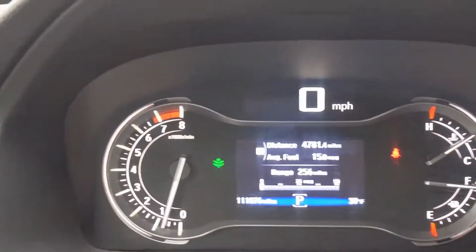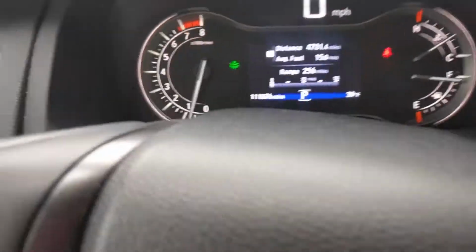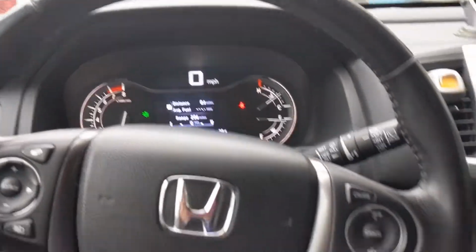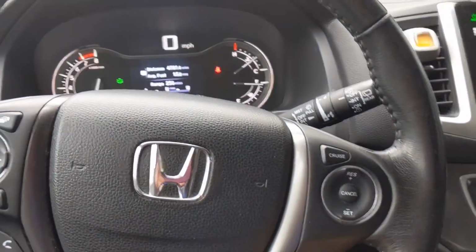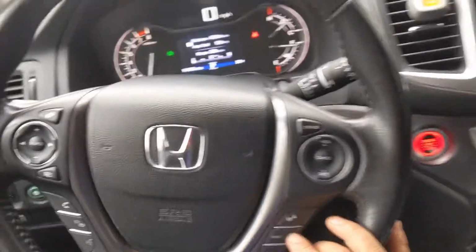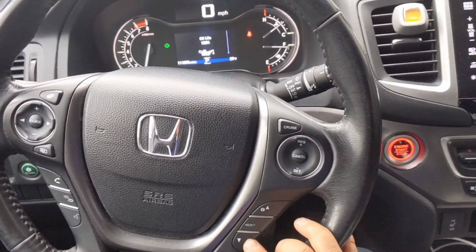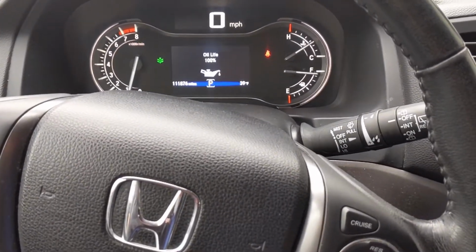Okay, so now the only thing I'm gonna do for this car is reset trip A and trip B. Press and hold this button right there, and then scroll it down right there, 4781.4. I see that number and I hold down this button right there. Let me do it together, see. 1, 2, 3, see, no more. So a few minutes ago it was only 2%, now it's 100%.